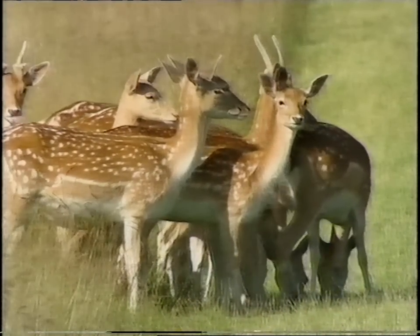And it was part of the live larder where the king would hunt with greyhounds. Part of the park in those days was called the chase, where they would chase deer and hunt deer.